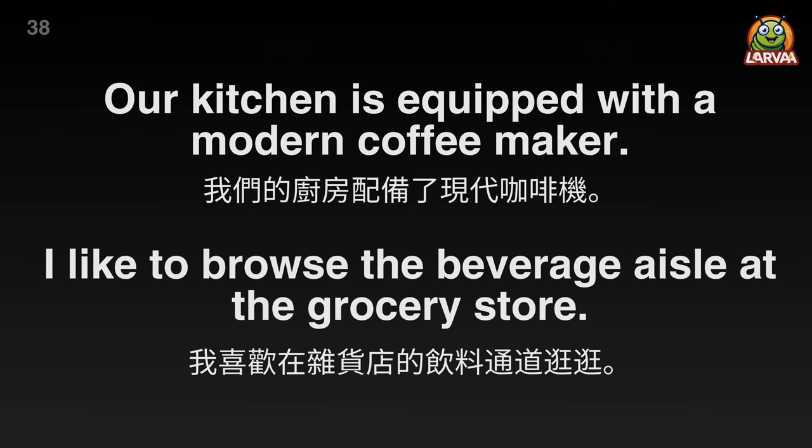I like to browse the beverage aisle at the grocery store.